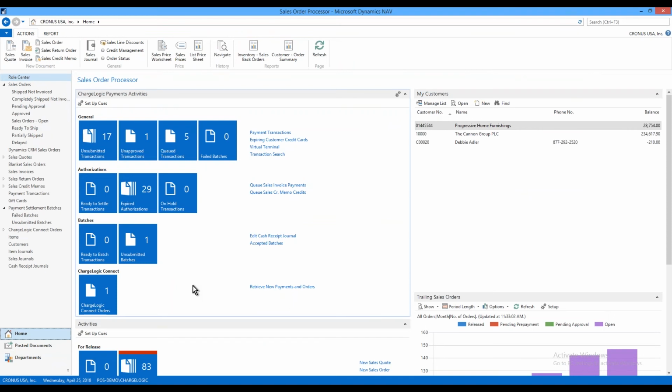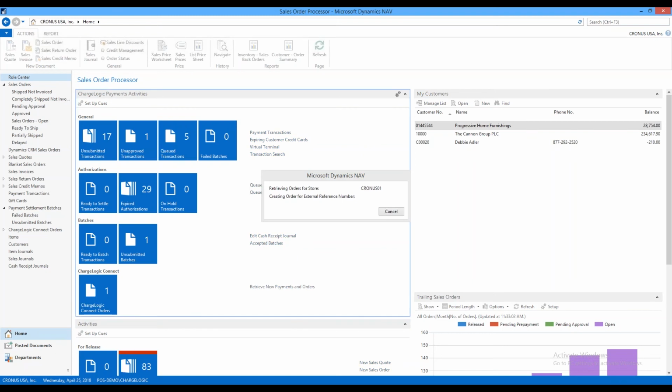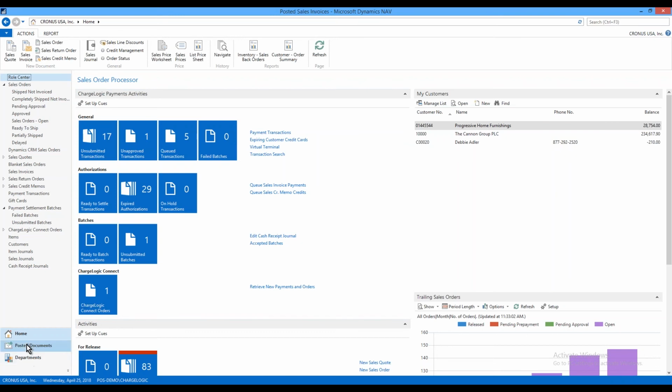You can decide how often. It can be once a day, once every hour, once every 5 minutes. It really depends on what your needs are internally. But I'm going to manually trigger that request. And if I come to that posted invoice now, and I look at my upper right-hand corner, I can see that that payment came in.